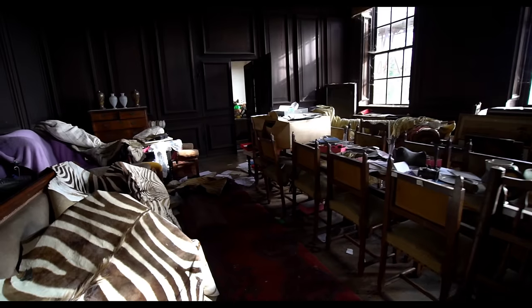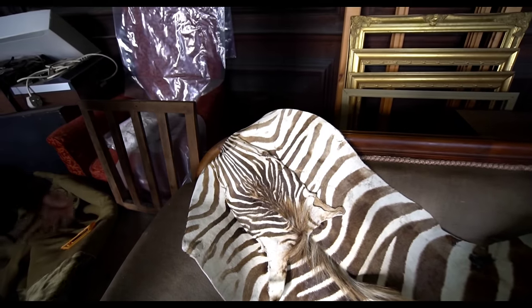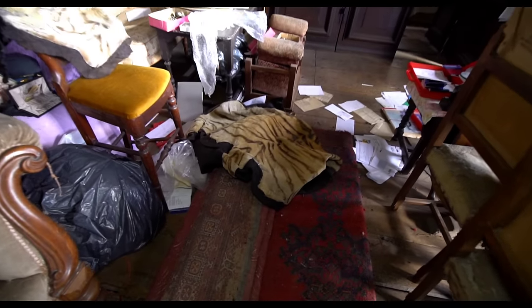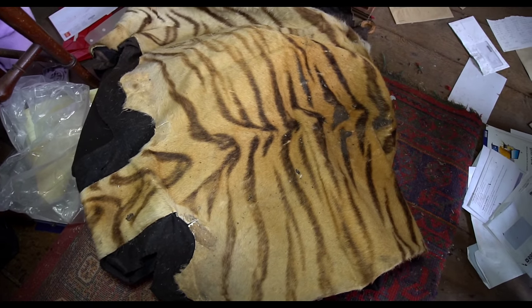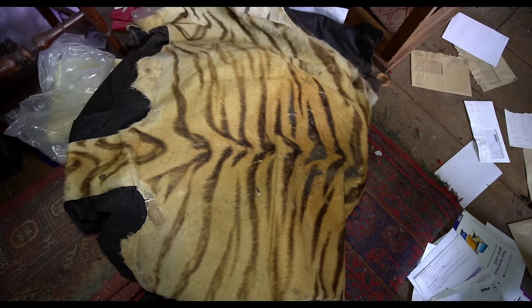Is that a real zebra skin? Yep. Oh, yeah, it is, mate. Look, it's even got the head on it and everything. Oh, my gosh. I've never seen that before. Mate, they've got tiger ones here. Look. This floor feels like it's about to drop through. Yeah, it does. Is that a tiger or a zebra still? No, it's a tiger.